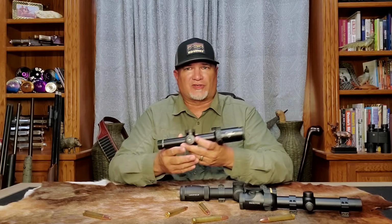Now let's discuss the 3 most popular LPVOs for dangerous game rifles. These 3 scopes check all the boxes for what a hunter wants out of an LPVO. Trijicon makes very durable, high-quality optics, but some of their LPVOs in the past had issues with the brightness of the dot, heavy weight, and they didn't supply a lot of reticle options that hunters prefer.